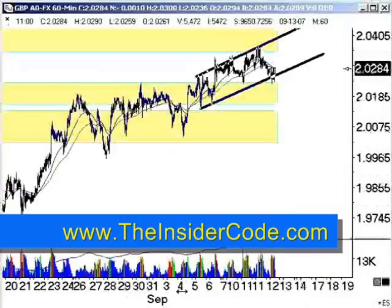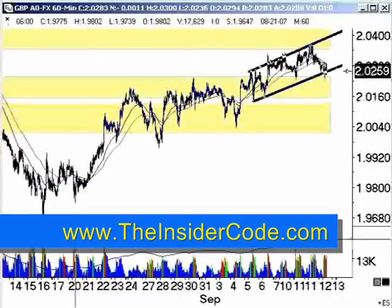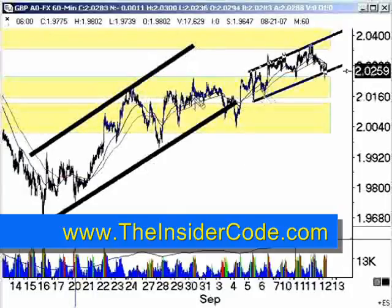Okay, let me zoom out a little bit so we can see. This is a recent move up from the low in August. And if you remember, initially I had, let me move this back. Yes, it was a trading lane which looked something like this. And the market obviously broke out of that. You could see the market came up to a high here, but then started to round off. The market punched through the bottom of the trading lane, but then has since recovered.